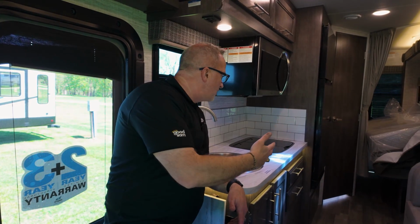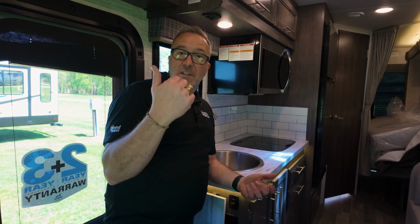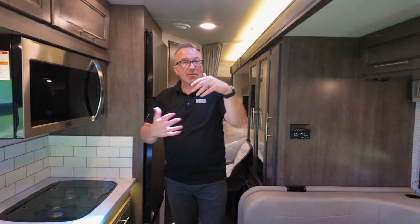I want something with good features, upgraded. This is what the Melbourne has. And I wanted something that's going to get good mileage. Well, this is on a diesel chassis, and it's only 25 feet, 2 inches long. But a lot of times people think, is it turtle friendly?